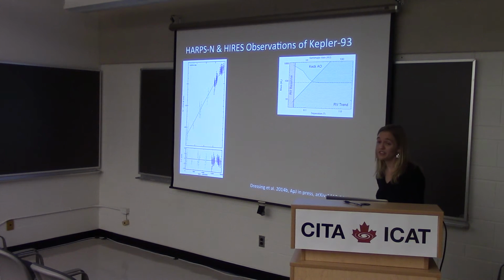We have AO images of this star, so we can place limits on the mass and separation that we could have. So here we have mass versus separation. We can rule out the green region from the radial velocity trend and the blue region from the Keck adaptive optics, leaving the parameters of that companion somewhere within here.